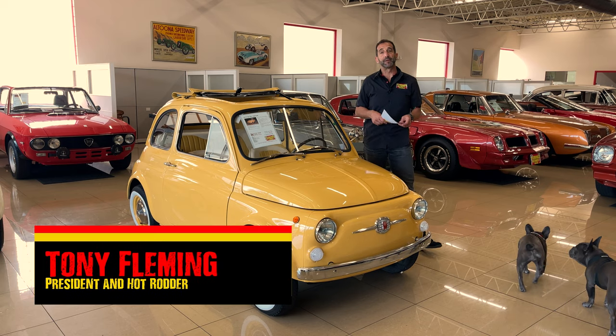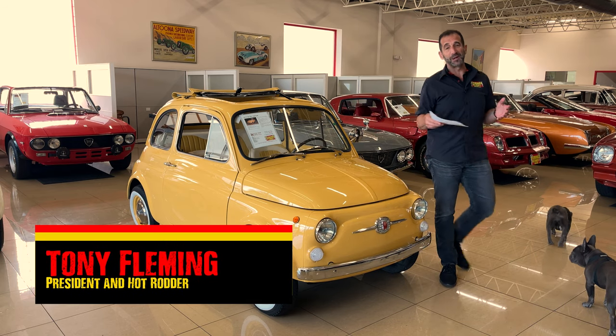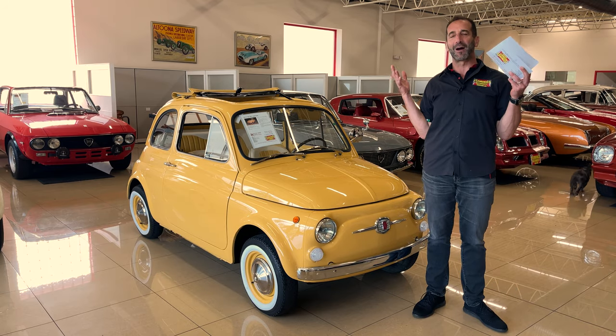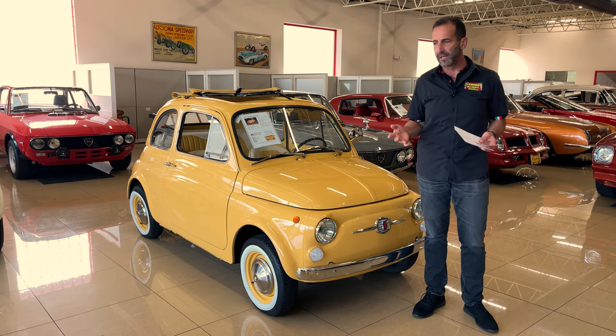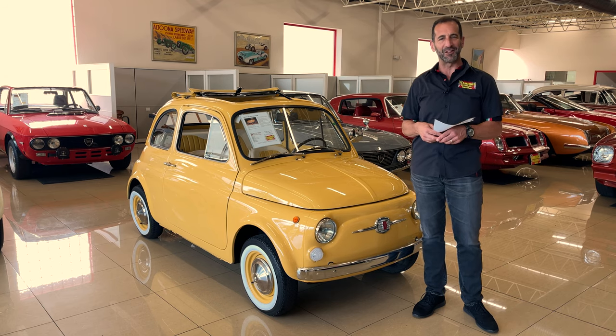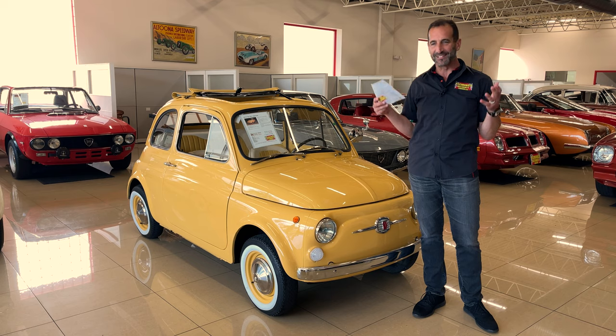Everybody, I'm Tony Fleming from Fleming's Ultimate Garage, and today we are looking at what I call a smile maker, man. I see this car, and I look at it, and I go, how can you not smile, right? Not to mention the name of the color, Positano Yellow, right? It just automatically says, wow.